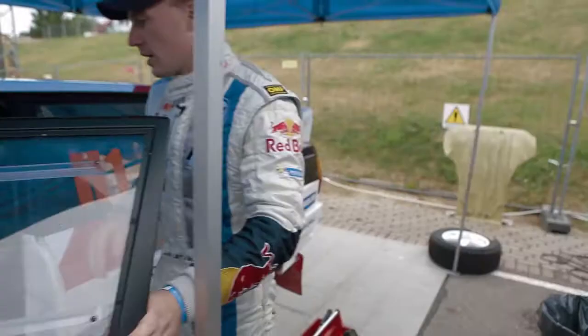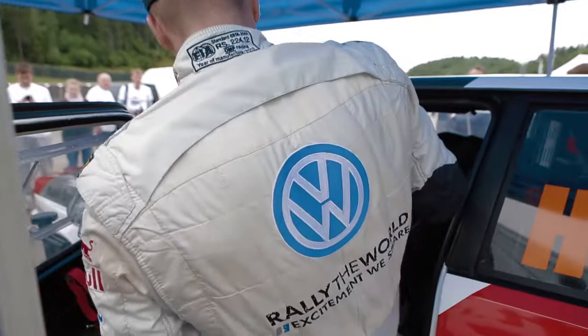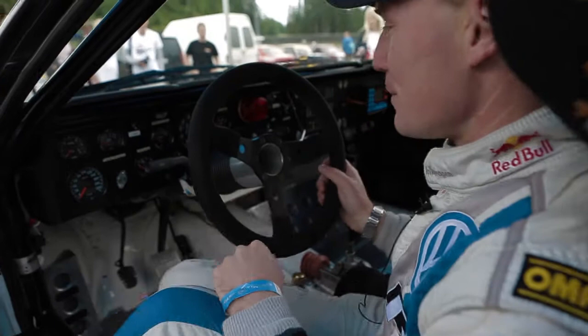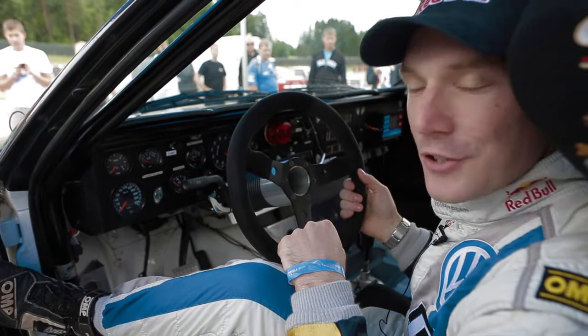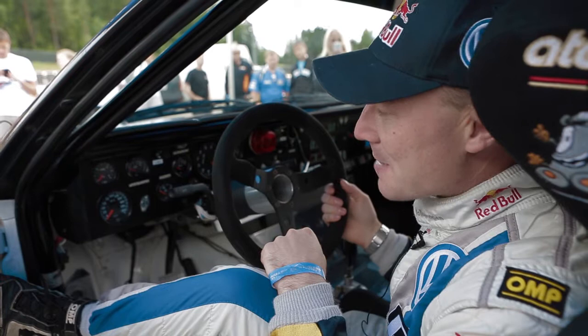Then if we have a look inside the car, to be honest, compared to the Polo it looks a bit different. In the Polo I have an electronic screen where it shows all the details about the engine temperature, oil pressure and stuff. Here everything is mechanical, because the electronics back in the early 80s were not as sophisticated as they are nowadays.